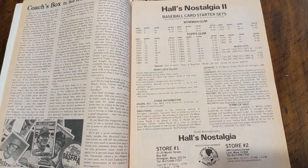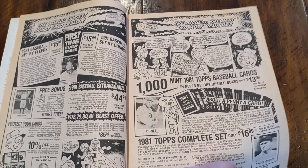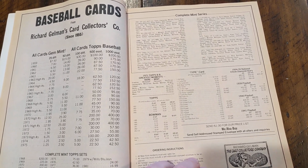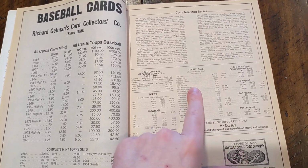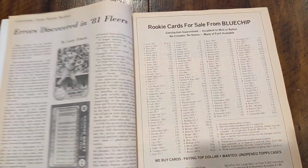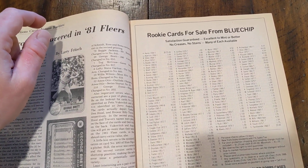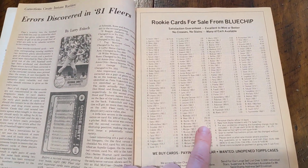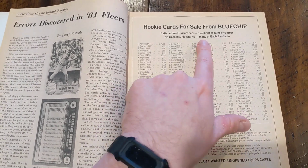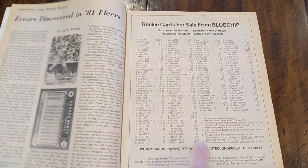You can buy starter sets here of Bowman. Got some pre-war stuff for sale here from Richard Gilman. Blue chip rookie cards. Look at this. Hank Aaron rookie, $175. Pretty good deal. Roberto Clemente, $95. Willie Mays for $250. Mickey Mantle for $295. And these are all excellent to mint or better. No creases, no stains, and many of each. I'll take a dozen.